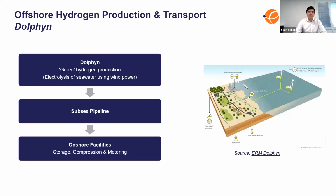The next case study is the Dolphin project. This is a government-funded project being led by ERM, looking at the offshore production of green hydrogen from seawater by electrolysis. A subsea pipeline will be used to bring the hydrogen to shore, and then there'll be an onshore facility for receipt of the gas at shore.